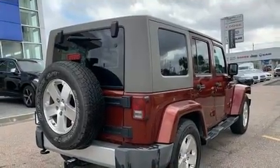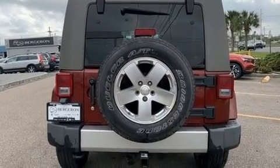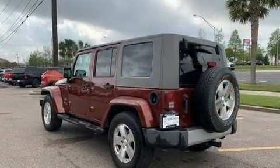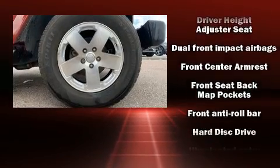remote keyless entry. You and your passengers will enjoy the stereo system, which includes a CD player with MP3 capability and 7 speakers, enhancing the audio experience throughout the interior.